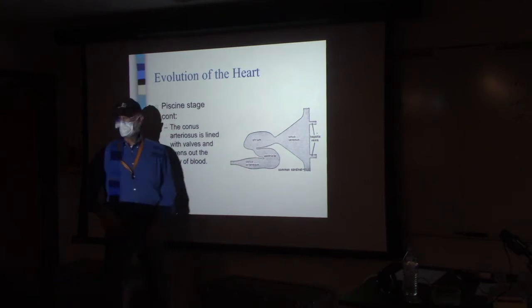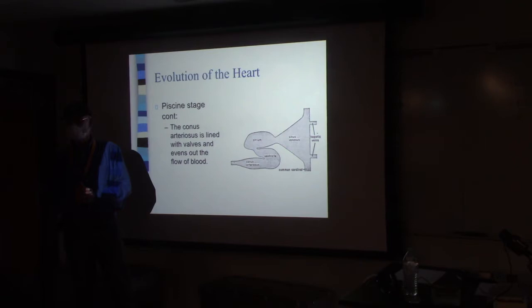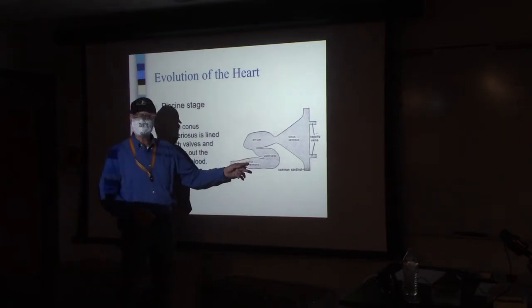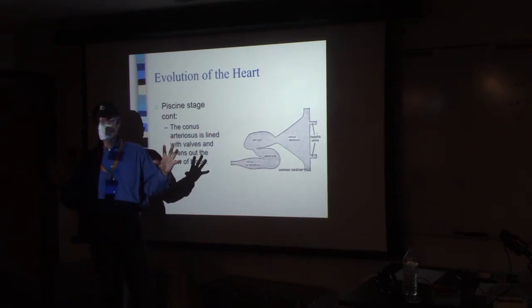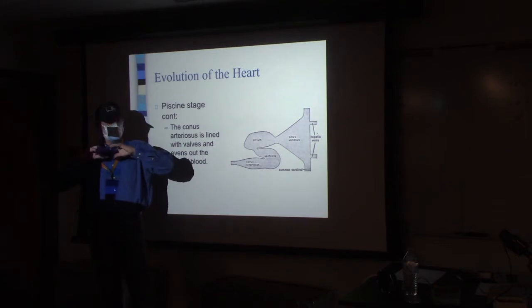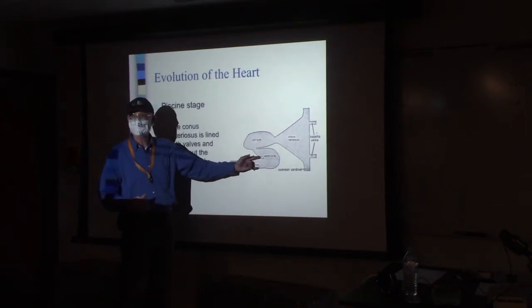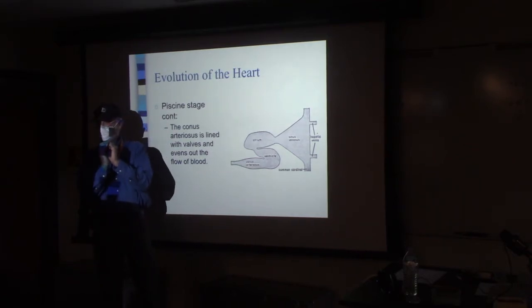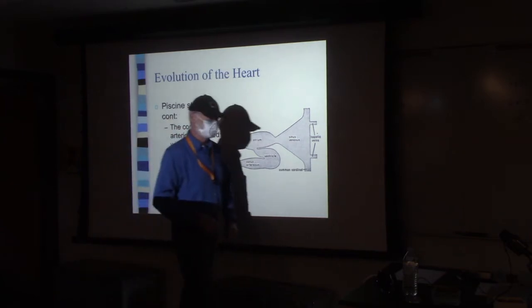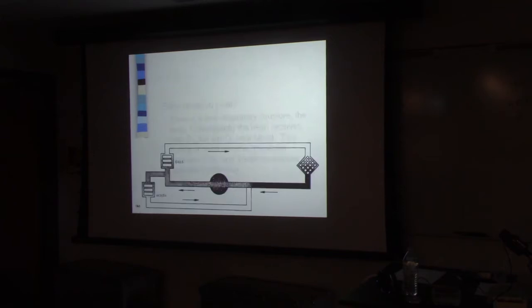And the reason it's muscular is because every time the ventricle pumps, okay, it puts a lot of pressure on the blood, and that blood hits that major trunk right there and puts pressure on those vessel walls. So in order to prevent an aneurysm, in order to prevent that thing from blowing out, you have all this extra musculature there to sort of withstand all that pressure and even out the flow of blood. So that's the fish condition.